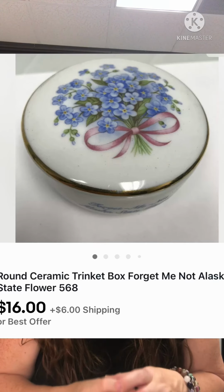Okay, the next thing sold on the 25th, and that is a round trinket box. I'll put the picture here. It's a small round trinket box, but it's really nice, and it had blue flowers on top, and there was writing. It was a special little box. Anyway, this item and the next item went to the same customer. This is James. Thank you so much, James, for your order. The trinket box sold for $16, and that was by way of being promoted. The buyer paid $6 for shipping, and I paid $5.85 for shipping on that.